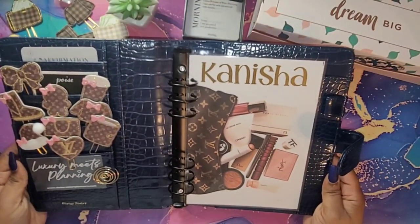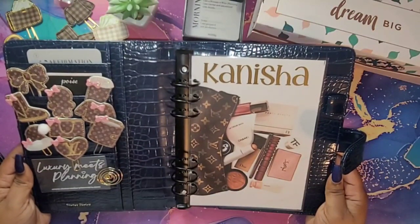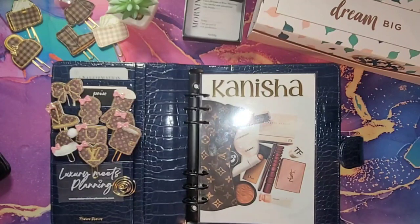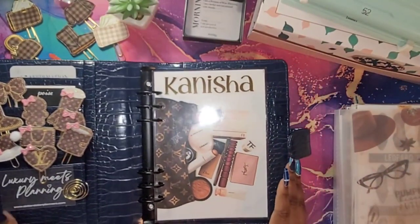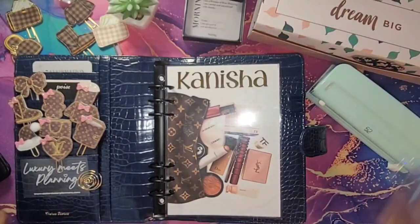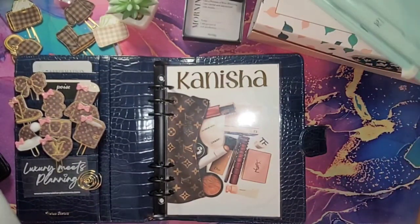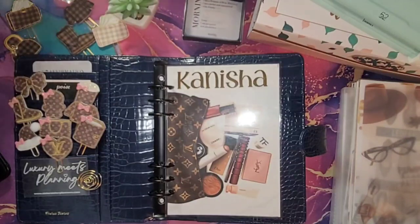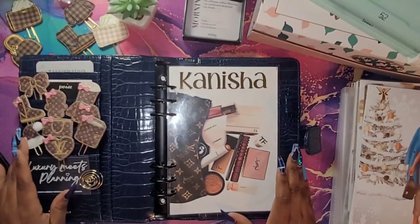Oh, that is so pretty. That's giving, y'all. I love this with this blue. Ooh, but the decisions, decisions, decisions. Give me 1 second. All right, so I'm gonna put my hole puncher there. And then here are my other dashboards. And let me grab my other dashboards from up here. What I'll be working with for this binder.